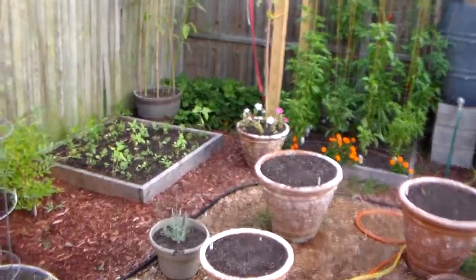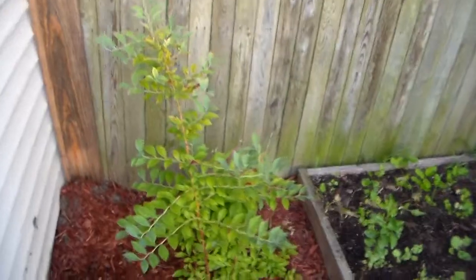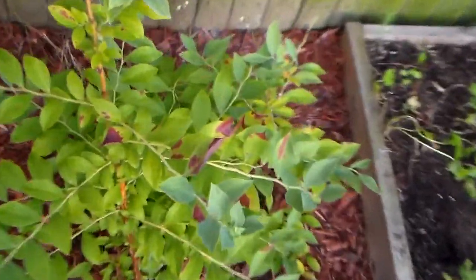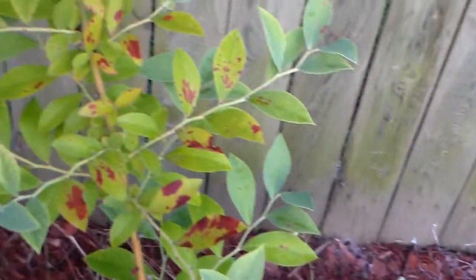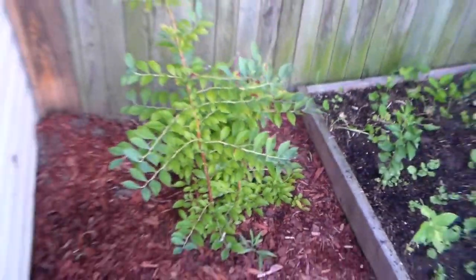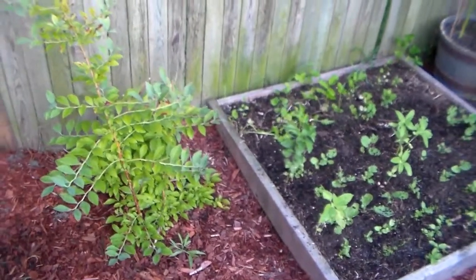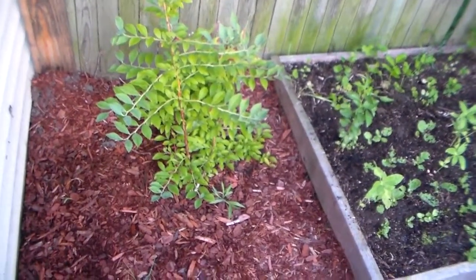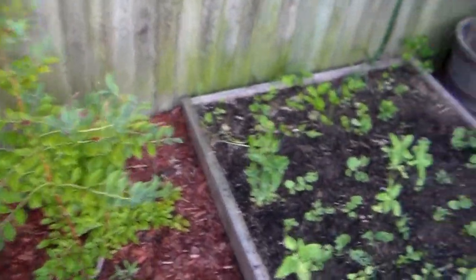So I'm going to go through my beds. Blueberry plant is done. It's got some spots on it, and I don't know what they are. I don't know what I need to do to fix that, if it's a deficiency, or if the soil isn't acidic enough, because I know blueberries like acidic soil. I have pine trees behind me, so I thought about putting some needles down to see if that helps. But if anybody has any advice, let me know.